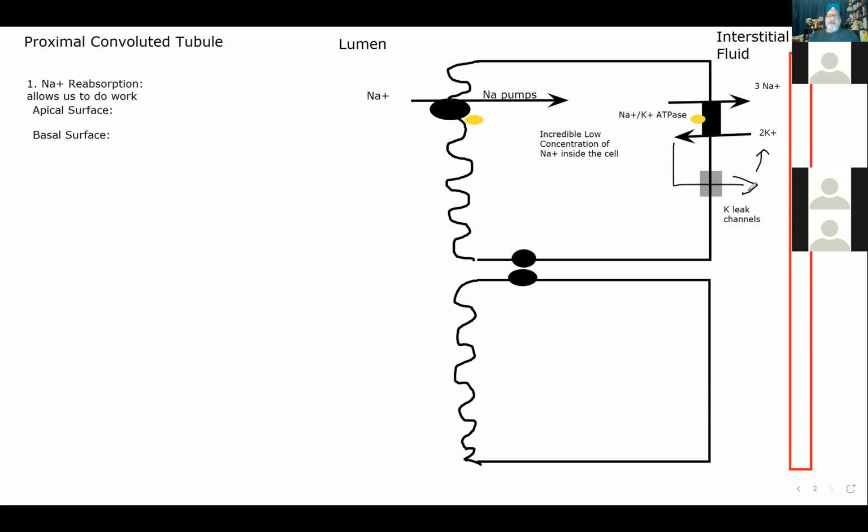And why might we want to have such an incredibly low concentration of sodium inside of our cell? To do work with a high concentration gradient? Exactly. It's going to allow the cell to do work. Remember, one of the works we want to do is we want to reabsorb our organic nutrients.